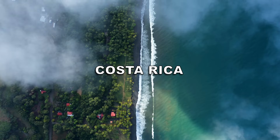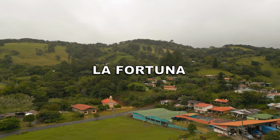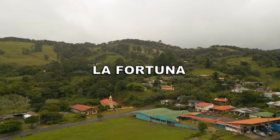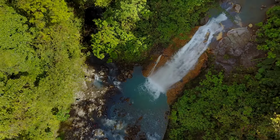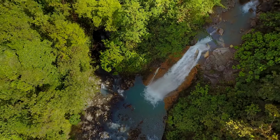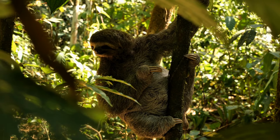Welcome to Costa Rica. First, we hit up La Fortuna, a small town which is located near a huge volcano called Arenal. The region is gorgeous with waterfalls, lush rainforests, and hot springs. Oh, and you can't forget the animals. That's why we have to head to a sloth sanctuary. Kelly and I are on the sloth trail. We're about to see some sloths in the Costa Rican jungle.